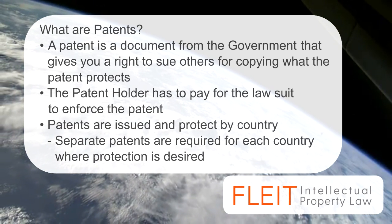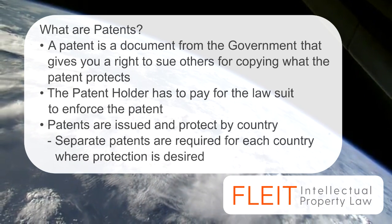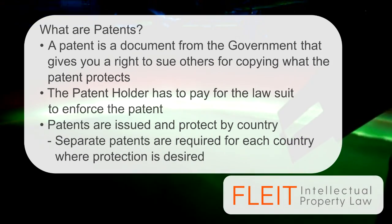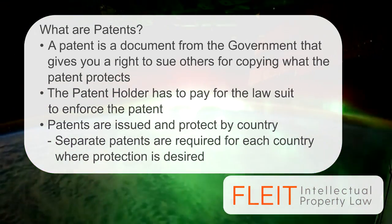by the patent. Something to remember is that a patent holder is required to enforce the patent. The patent holder is responsible for hiring a law firm to file a civil suit in federal court to enforce the patent. That can be an expensive proposition.